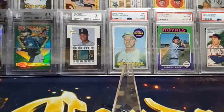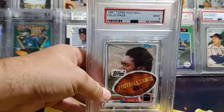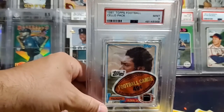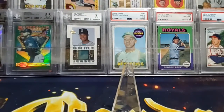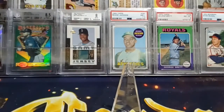So next up is a really interesting pack because it's the 81 Topps Cello pack, and of course 81 Topps, as everyone knows, is Joe Montana's rookie card. I don't know if you can actually search these by the players, but here it is. You've got, I think, Ezra Jones or Jolly on the front, and on the back is Lynn Swann, so you can see the name on the back. Anyway, I just thought it was a really nice Cello pack. It's a 9, so that's the highest grade one I've shown so far.